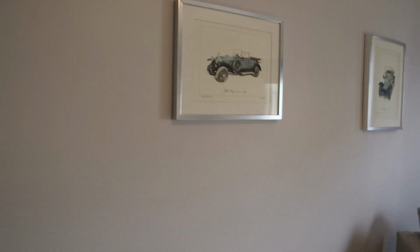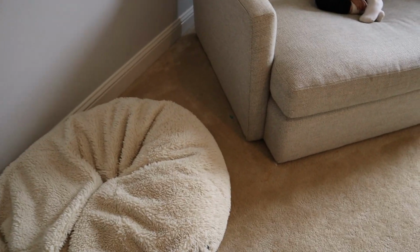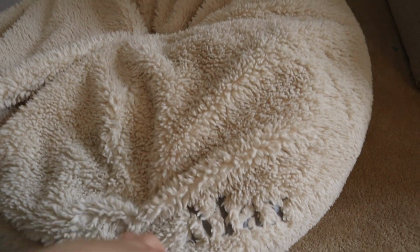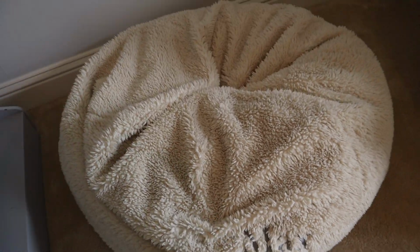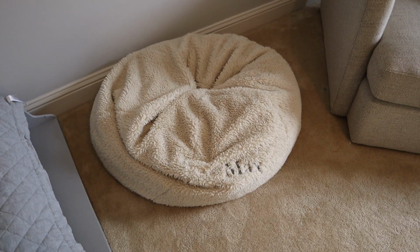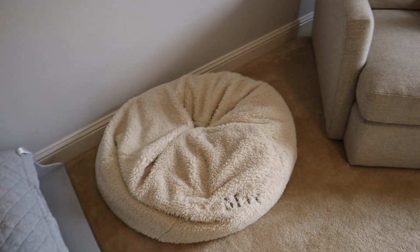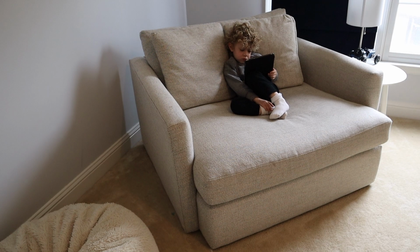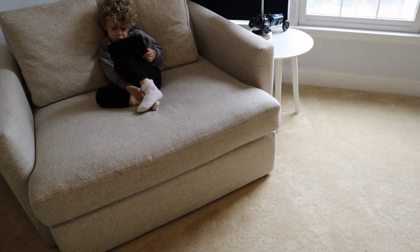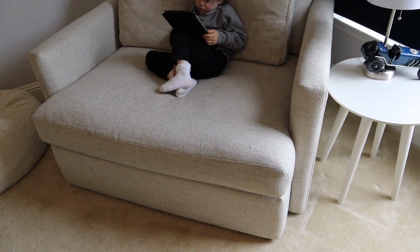And the frames are just IKEA. And then the beanbag is Pottery Barn. It says his name. Corey has one too that's lasted so much better because we don't let the dogs on Corey's, but the dogs have always gone on this one, so it's very flat. But I want to buy some new inserts for that. His chair is Crate and Barrel. It's actually called a chair and a half. We wanted to get something really big so that me and my husband or him or Corey could all just sit on it, so it's pretty good.